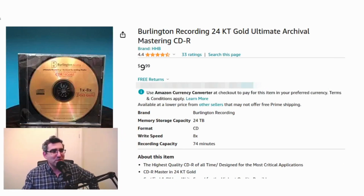Okay, this is one of the weird ones I mentioned earlier, right? This is this company called Burlington, and they produce these 24 karat gold, they call them ultimate archival mastering CDs, and they're $10 a pop. But they describe this as the highest quality CDR of all time, designed for the most critical applications. So if you're a recording artist and you want to frame a CD of your record, you can use something like this. It'll look pretty cool.